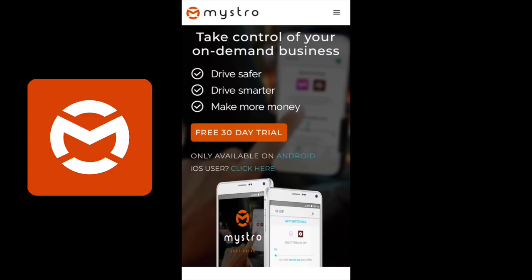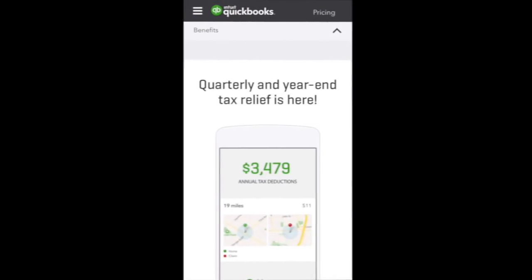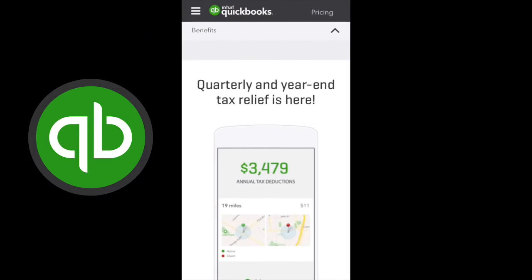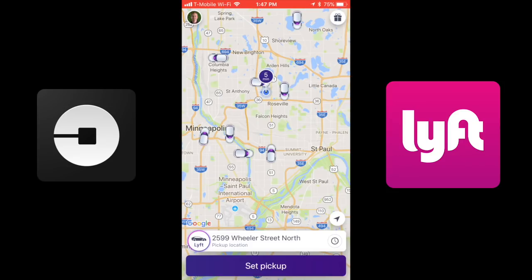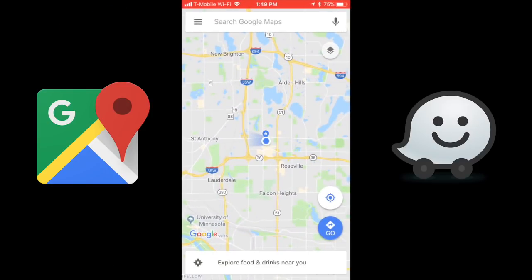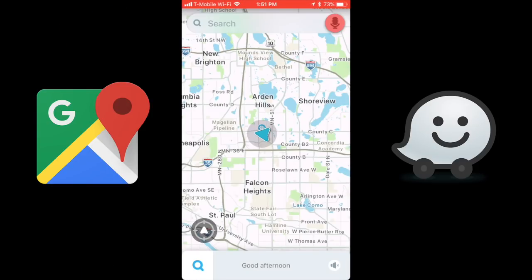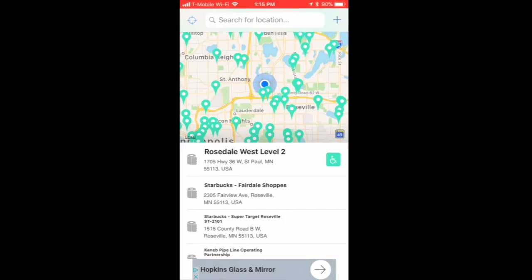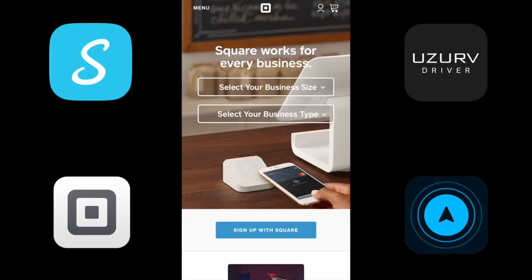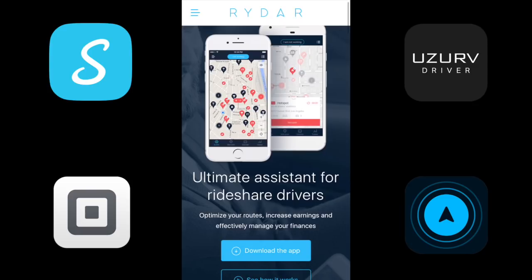So again, to quickly review, there's Maestro, which is the all-in-one app for managing all of your on-demand platforms. There's also QuickBooks SelfEmployed, which you can use to manage your taxes and also track your mileage. There's the Uber and Lyft passenger apps. There's the Google Maps and Waze navigation apps. There's the GasBuddy app. There's the restroom apps. And lastly, there's Stride Tax, Square, Userve, and Rider.